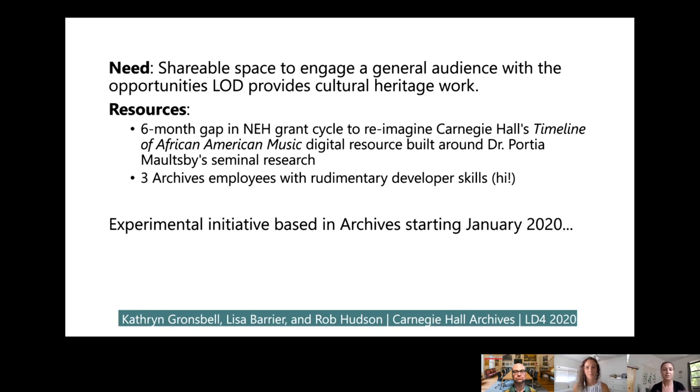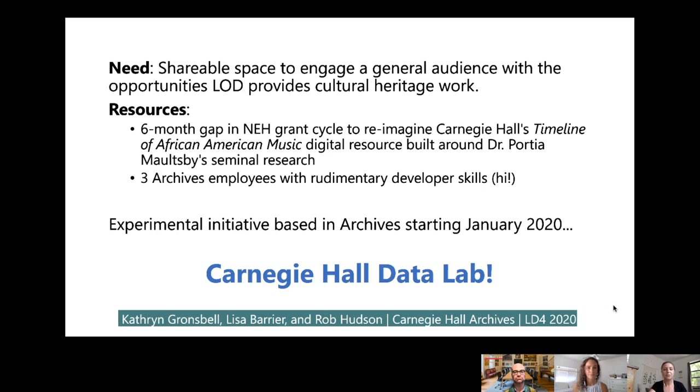We also have, of course, my two colleagues on the phone. So we have three archives employees with rudimentary developer skills, but a lot of interest and passion and background in archiving, preservation, information science, and data and metadata management. So we had a purpose, we picked a name, and starting in January, the Carnegie Hall Data Lab was born. It was and continues to be a learning space for Carnegie Hall to expand our own understanding of information innovation. And this is achieved through experiments with linked open data, other semantic technologies, and data-driven strategies that leverage and focus on the resources from the archives itself.